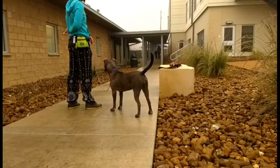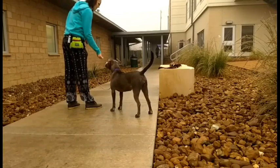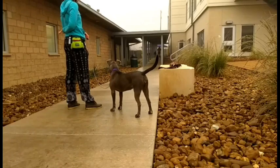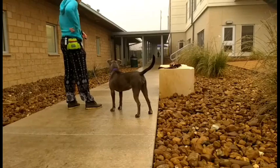Here you can see she actually physically turns her body away from them and more towards me, which again shows that she is getting less worried about them and more interested in just getting some treats. I'm still waiting for her to look back at them before rewarding her though, because that is the name of the game.